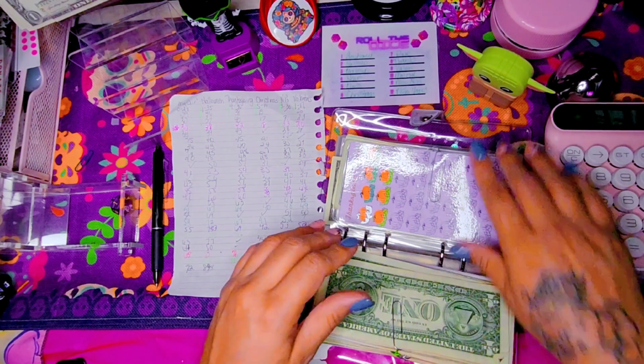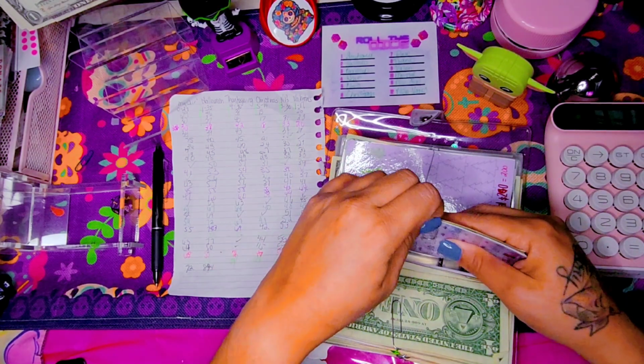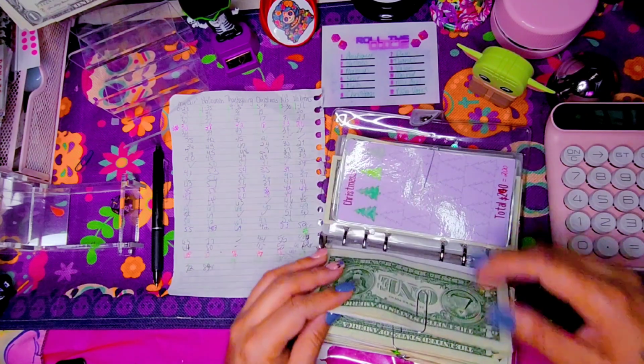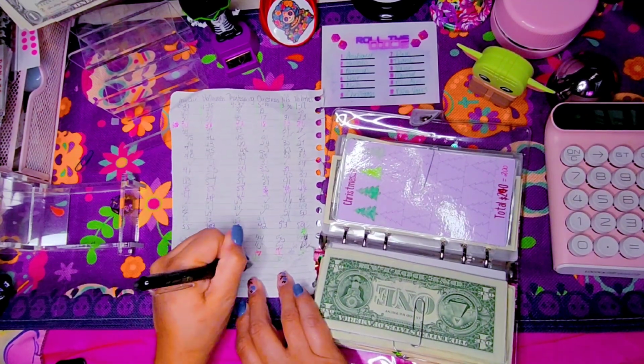The holiday ones are a bigger amount that will be applied to those, but the other ones like the hair, nails, Paw Patrol, that all has 100. Thanksgiving did not get anything, so we're not putting anything to that, nor did Christmas.